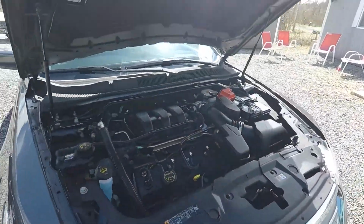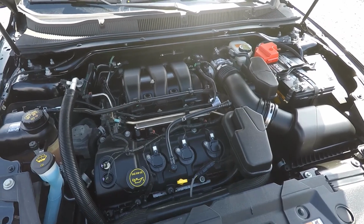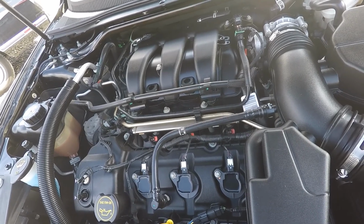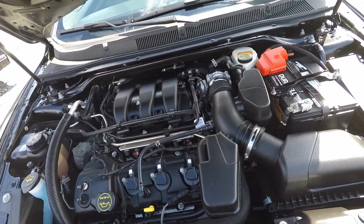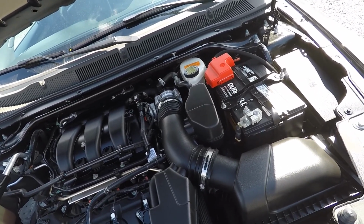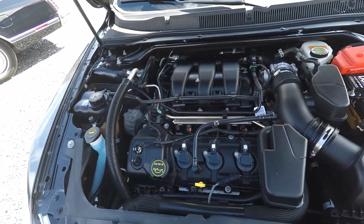And there is the 3.5 V6 motor. It's been very well maintained. I think the battery's right at 3 years old now, and quite honestly, it's starting perfectly. I remember on the last video we tried doing, I was trying to figure out, it's a Duracell. Now, I wonder how many of them little round batteries they had to jam in that square box.